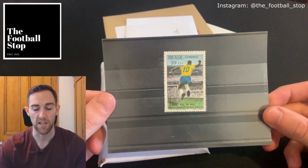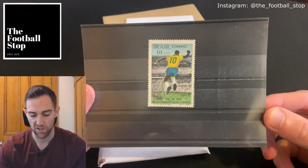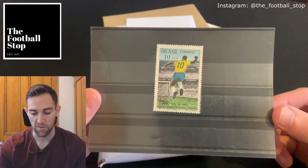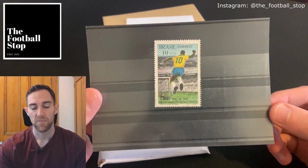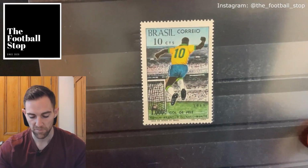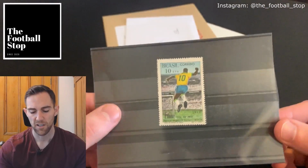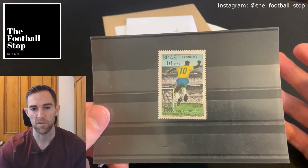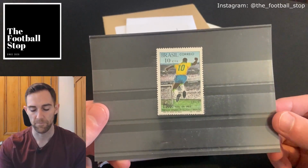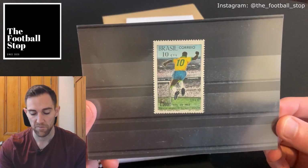I'm not a stamp collector, I am a football card collector, but this one just kind of captured my attention a little bit. I thought it was cool, and it's Pele, so I wanted to have it in my collection. So this is a Brazilian issue stamp of Pele scoring his 1000th goal. As you can see there, he scored it in a game playing for Santos. So I don't really know why he's in a Brazil shirt. I suppose it's just because the stamp went all over Brazil, so they didn't want it to just be of interest for Santos fans. So yeah, it was his 1000th career goal.